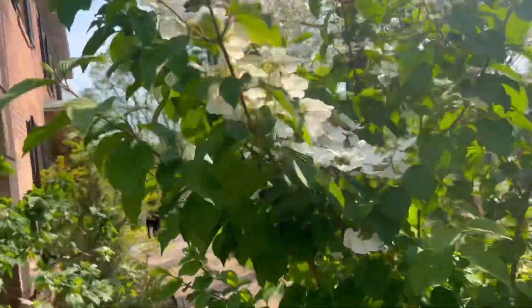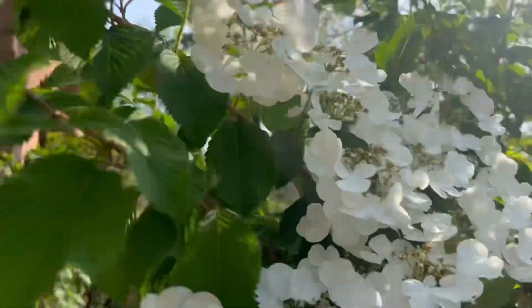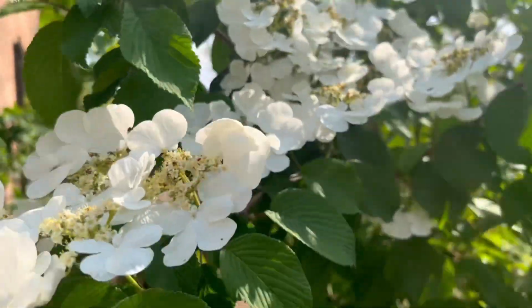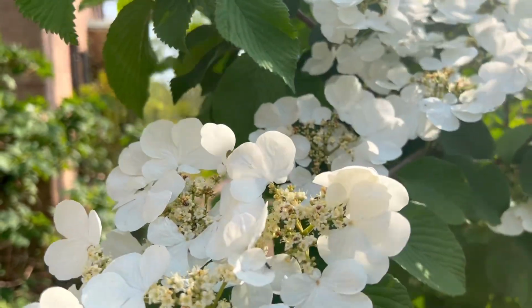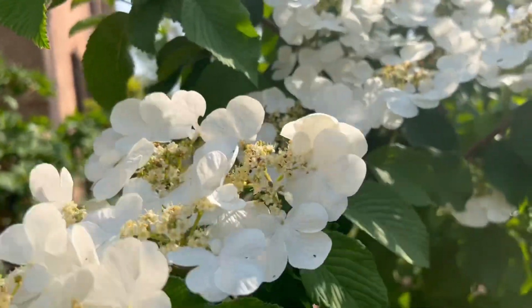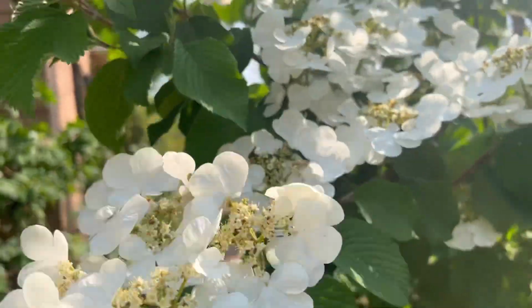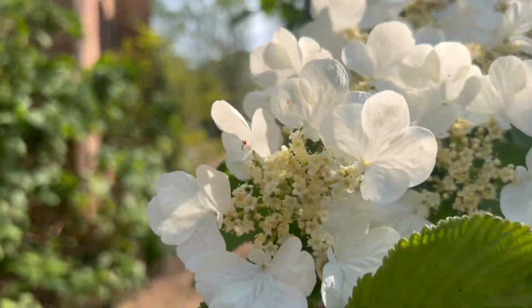This is a plant that was labeled as a climbing hydrangea. However, it is not a climbing hydrangea. I believe it is some kind of viburnum. And when I found out it wasn't a climbing hydrangea, I moved it, but I had no idea it would get this large because, of course, I did not know what it was. But it just has some of the prettiest blooms on it.